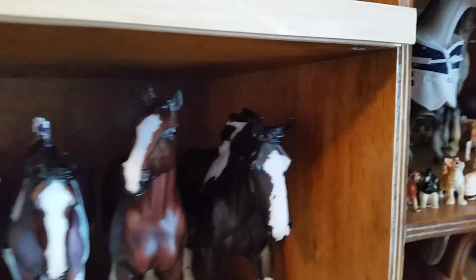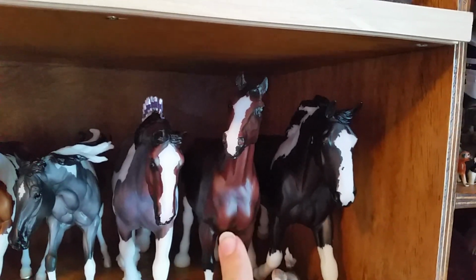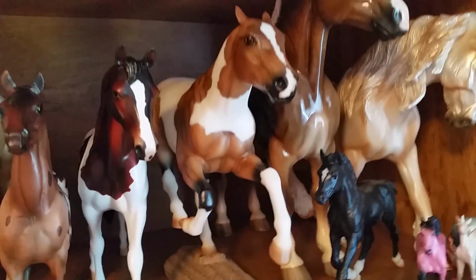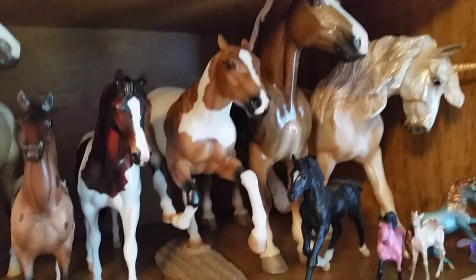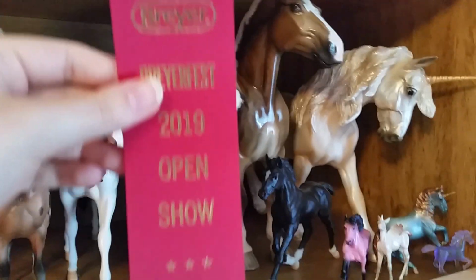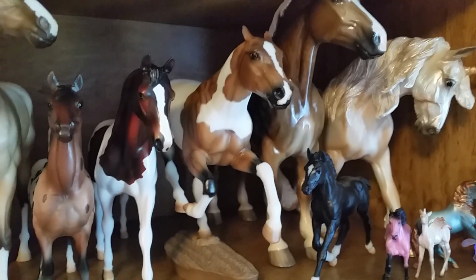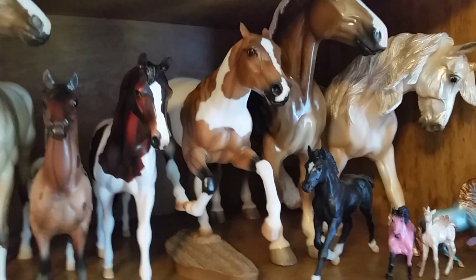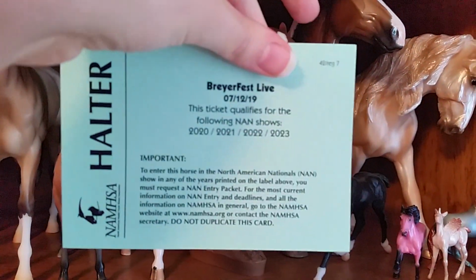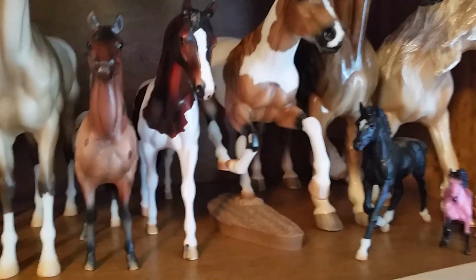And then I have my 2 highest placings, and I also wanted to mention she was in the special run section. So moving on to my 2 highest placings, no surprise, Carlisle, Kings of Twilight, got a 2nd place, and this is his ribbon. Again, his was in breed, and he was also in the collectability division, so he didn't place for collectability, but he did get a 2nd in breed. Really pleased with that. He got the 2nd, and he got the breed Nan card as well, because this Breyerfest was Nan qualified.